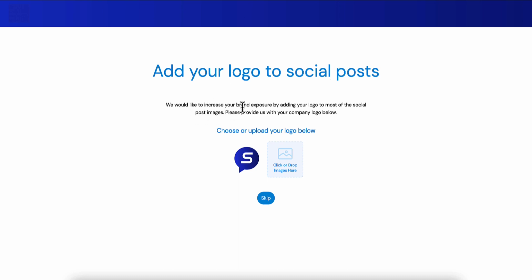We would like to increase your brand exposure by adding your logo to most of the social post images. Please provide us with your company logo below. And by the way, of course, you can modify this and customize it to your brand voice. So as you can see below, here's how it works.